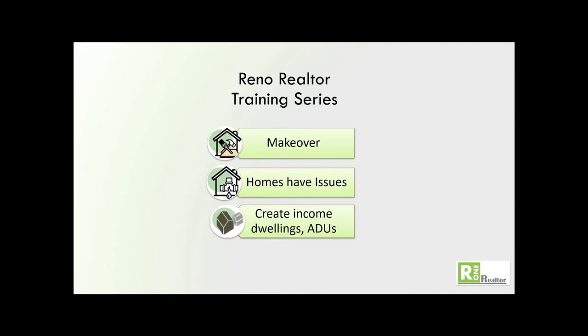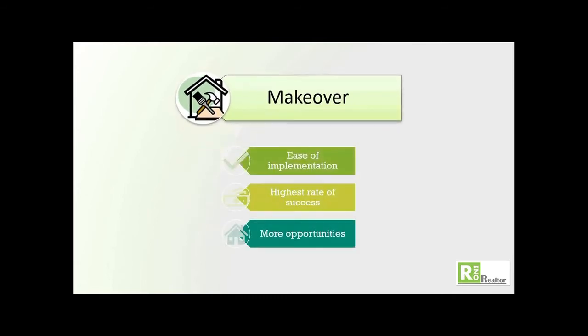As we've looked at the whole renovation loan spectrum in terms of how it applies to realtors, we've come up with three functional areas or strategies. Today we'll be talking about the makeover strategy. The reason is we feel this is an easier introduction to renovation loans for realtors. It has fewer steps and processes compared with a standard renovation loan. This will lead to a higher rate of success. And I think there are simply more opportunities with this makeover strategy once you understand its intent, purpose, and target market.